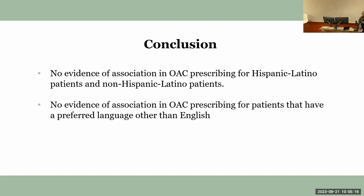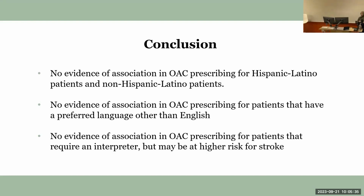So in conclusion, there was no evidence of association between patients' ethnicity being Hispanic Latino and being prescribed oral anticoagulant in the emergency department. And there was also no evidence of association between oral anticoagulant prescription for patients who preferred a language other than English and for those who required an interpreter. But for those who require an interpreter, they may be at a higher risk for strokes because they are supposed to be getting prescribed more than their peers, but they're not. They're being prescribed at an equal amount.